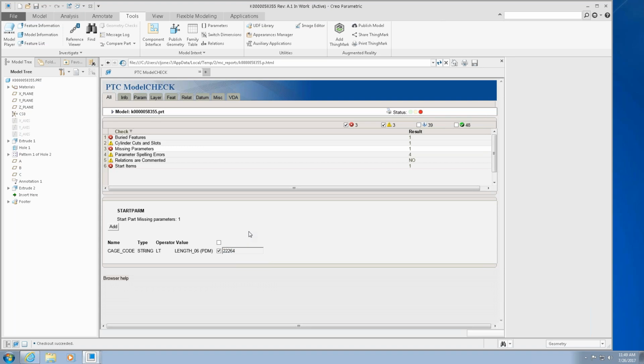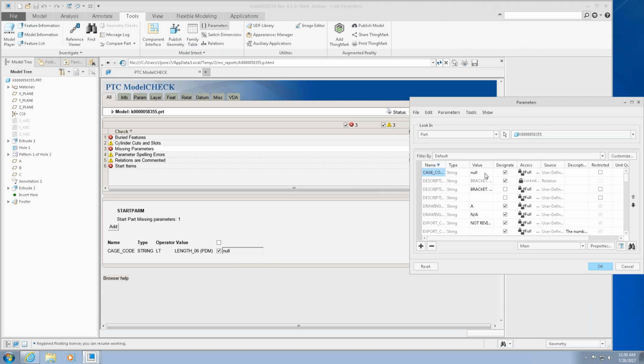One key aspect to understand: if I wanted a parameter to be of null value, so you may have some parameters that you need to be there, but the value may be acceptable to be null, I have to type the word null into this box and then hit add, and it will add it. So you can see down here in the line, cage code was added and it was designated to PDM. If I go back, cage code is there. In this case, I'm not sure why I don't see it. Oh, I didn't have it capitalized.